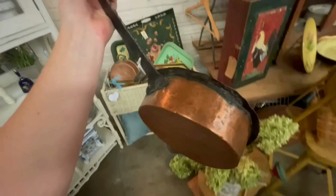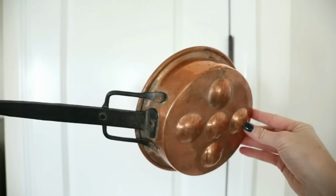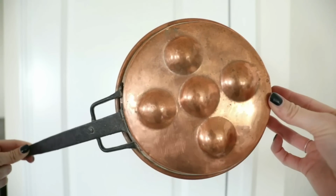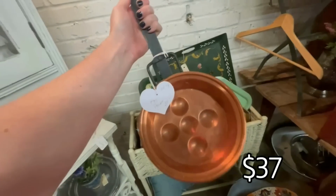So I was able to find this thing that was kind of a fun cross. So it's this really pretty egg poacher. So it's definitely an antique. It has a really pretty aged iron handle. I love the age spots on the copper, and it's truly such a pretty piece. And I don't remember the exact price because the lady took the price tag off. I'll insert what it is here because I can look back on my footage.